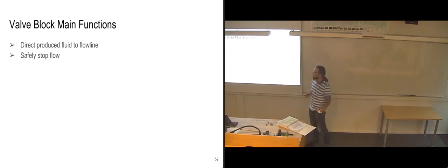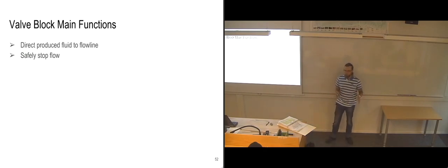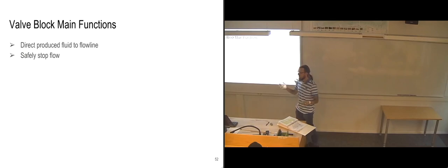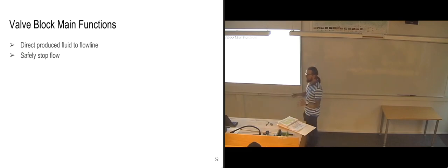Also in the valve block, you need to be able to safely stop the flow, so that if, say you're up topside on a rig, there is something wrong with some of the equipment, you may have to exchange some parts of the process equipment, then it would be nice to just be able to safely stop the flow from the reservoir. You don't have to cut everything and start over again. So that's where the choke valves and everything come into place, and then the production master valves, where you can lock off everything, keep it inside the well, and then you can do your maintenance work on the system.